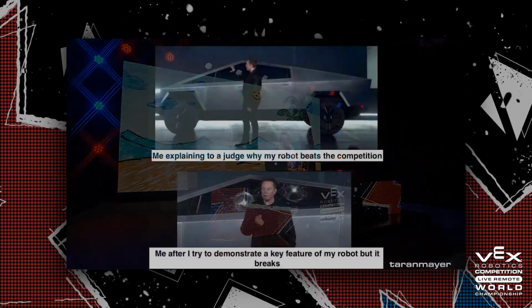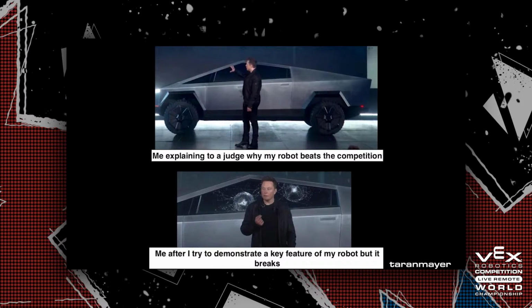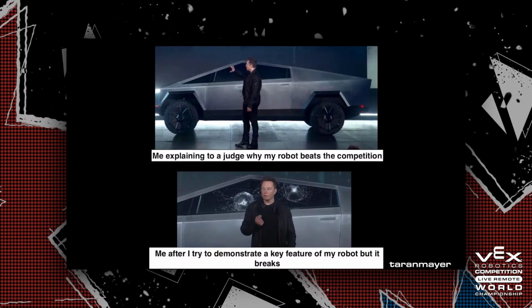Probably my favorite one. Me explaining to a judge why the robot beats the competition. Me after I try to demonstrate a key feature, but it breaks. We've all been there, and that's why we persevere and try again.